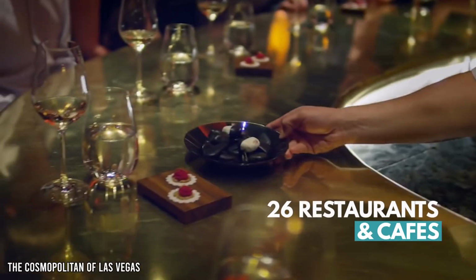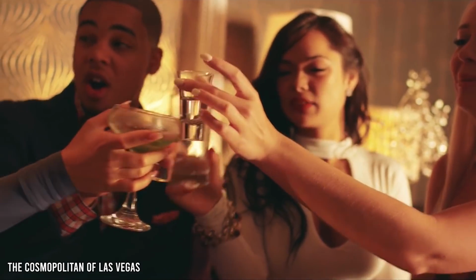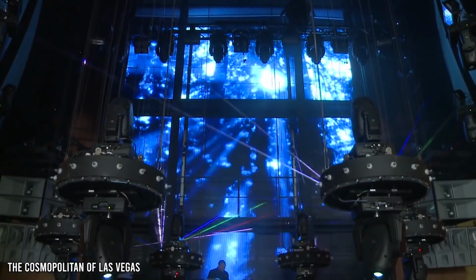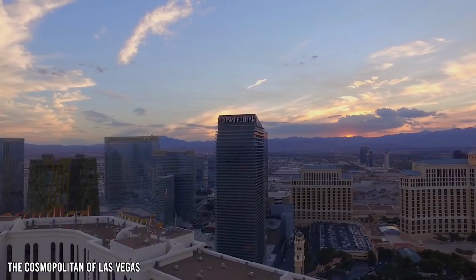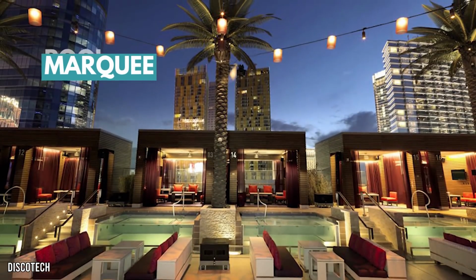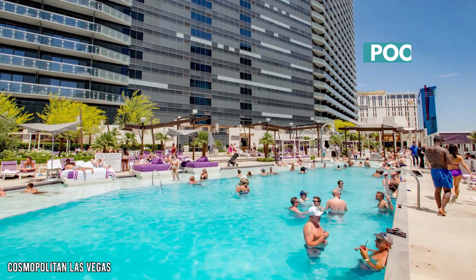Currently, there are 26 restaurants and cafes, while on the drink side, there's 8 bars, lounges, and nightclubs on site, including the Marquee Lounge. In 2012, it was the top-grossing nightclub in America by bringing in between $80 and $90 million. For those looking for a dip in the pool, the Cosmopolitan has 3 for you to choose from. There's the nightclub-inspired Pool Marquee, the day club Boulevard Pool, and the relaxation of the Chelsea Pool.